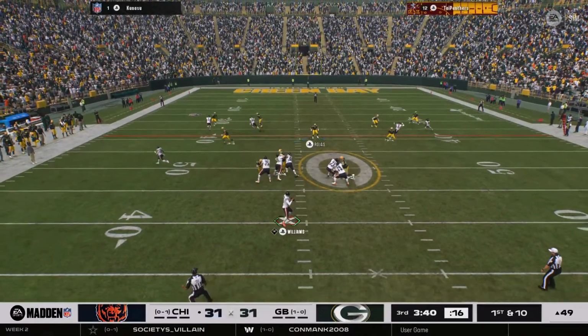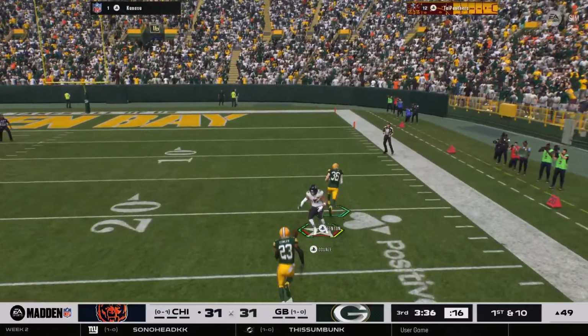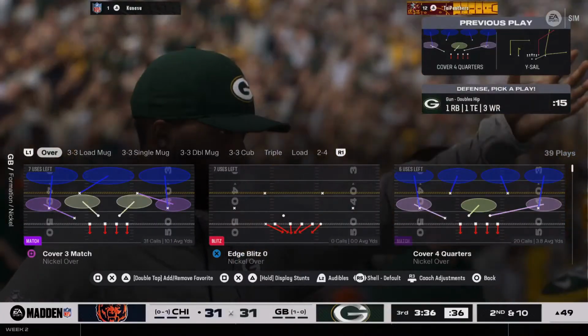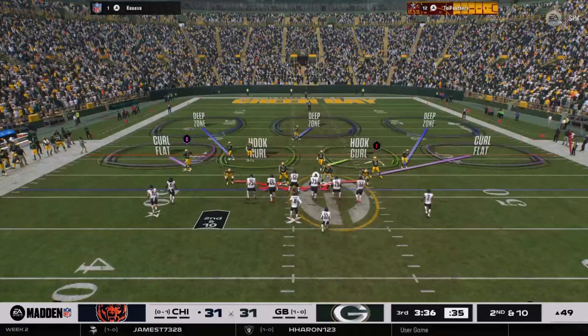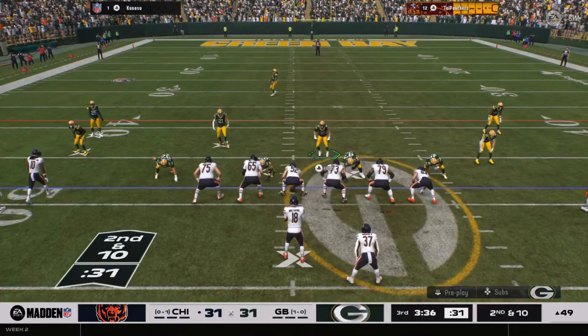Working from the gun, Williams. He had it for a moment, but a quick defensive play to jar it loose, incomplete. This defense, they had a plan, and they did an excellent job executing it. Instead of a main character, they've reduced this receiver to a footnote. Kudos to the job collectively on defense.